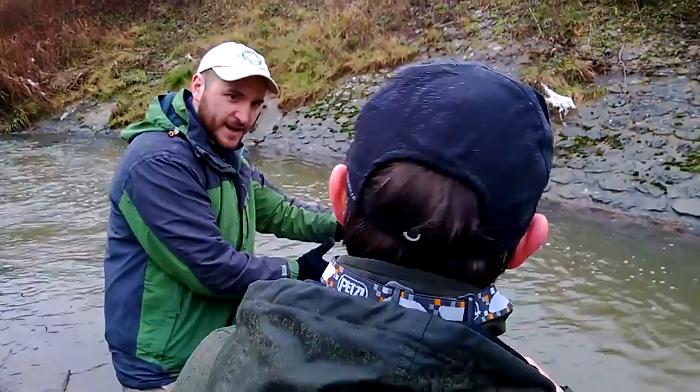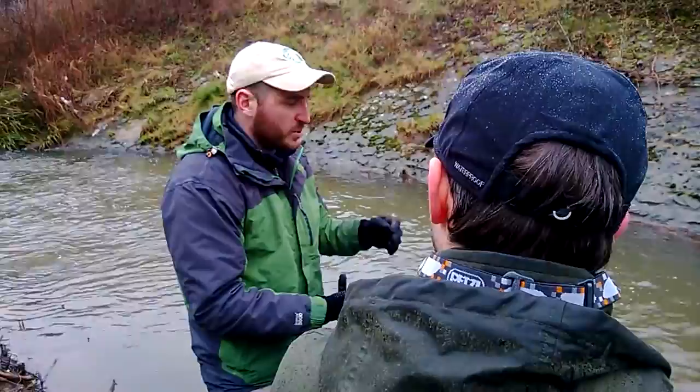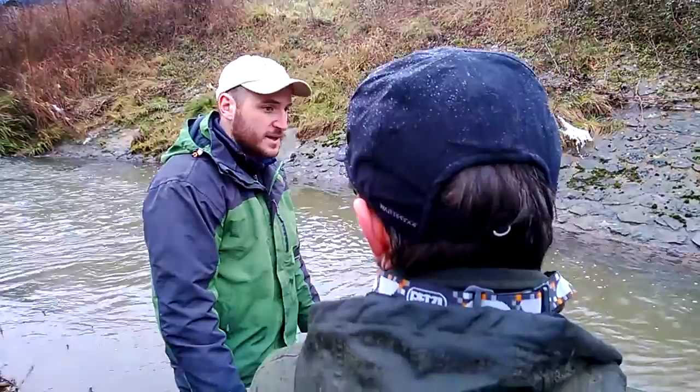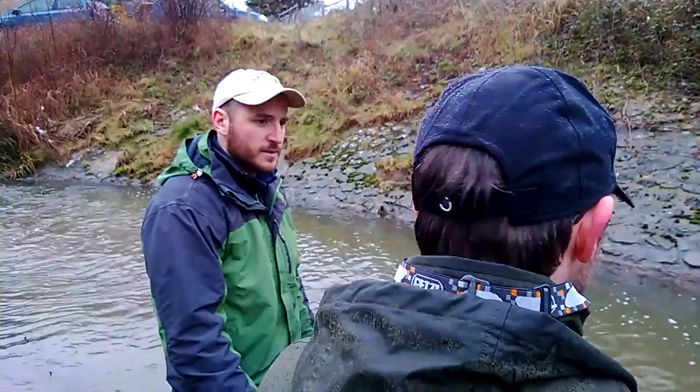These build-ups of sediment in certain areas are really important for burrowing mayfly and brook lamprey and all sorts of species that need that area. But similarly, there are species that need that clean gravel bed as well, so you're separating the two out. It's all about having these different habitats. It's all about diversity. If you've got one word to sum up a healthy river, it is diversity. No, I totally understand that now.